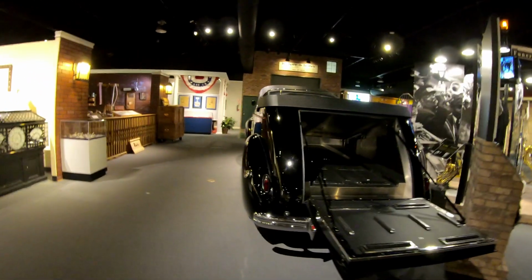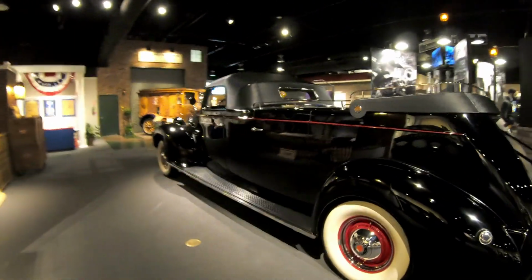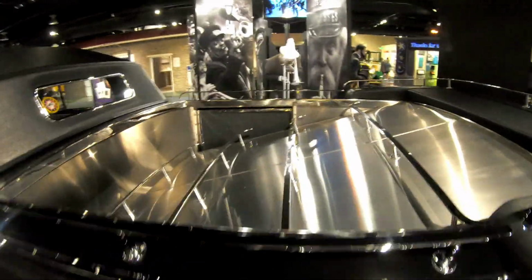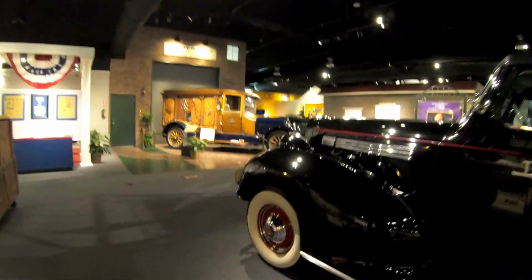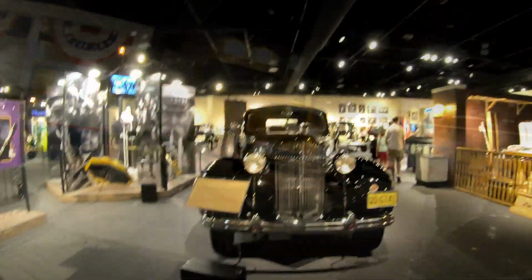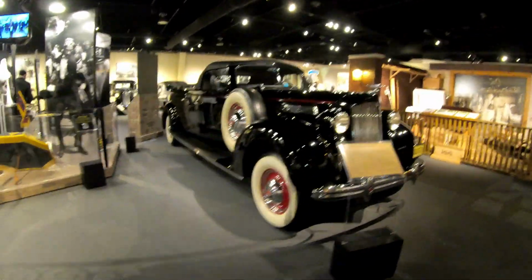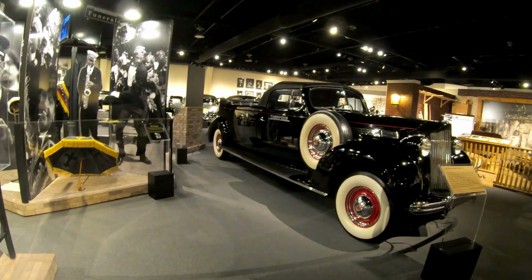It's a little different, convertible. Not sure why. And the convertible here is a 38 Henny Packard. Wow, it's a flower car. That makes sense now. Why would it be convertible? Thought it was a hearse.